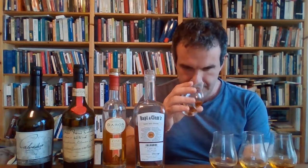Pear, maybe more like pear peel than actual pear fruit. A little bit of old dirt, like an old dirty basement that maybe flooded a couple of years ago and there's still some dirt left in there. Like peanuts, but like boiled peanuts, maybe.